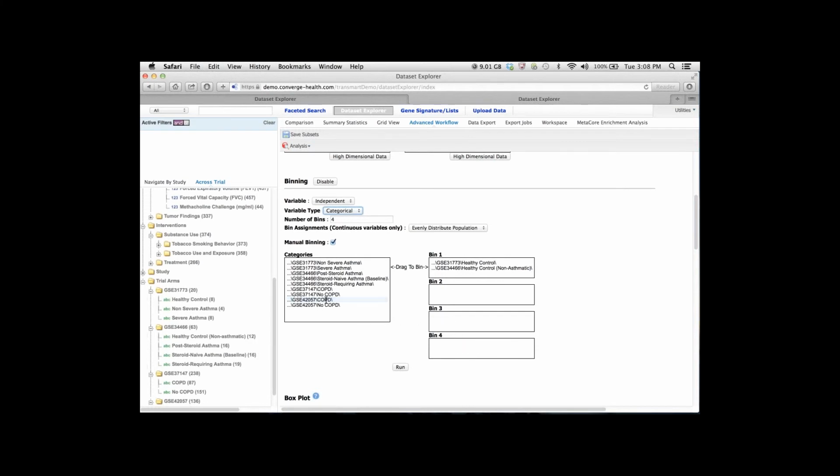I'll put COPDs in maybe bin 4 over here. The folks that don't have COPD are also qualified as healthy controls. And then we've got maybe one non-severe asthma, and I think the rest of these are all considered, actually, I think one severe asthma, the rest of all these are considered non-severe.